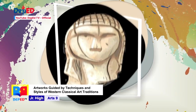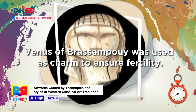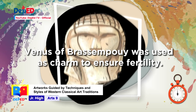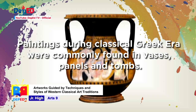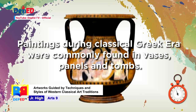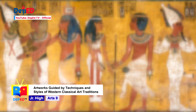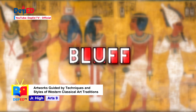Good job! Number 6. Venus of Brasimpuy was used as a charm to ensure fertility. If your answer is bluff, you got it! Number 7. Paintings during the classical Greek era were commonly found in vases, panels, and tombs. It's a fact! Number 8. In ancient Egypt, the dominant features of their paintings were large animals native to the region. The correct answer is bluff. Paintings from ancient Egypt were focused on life after death and the preservation of knowledge from the past.